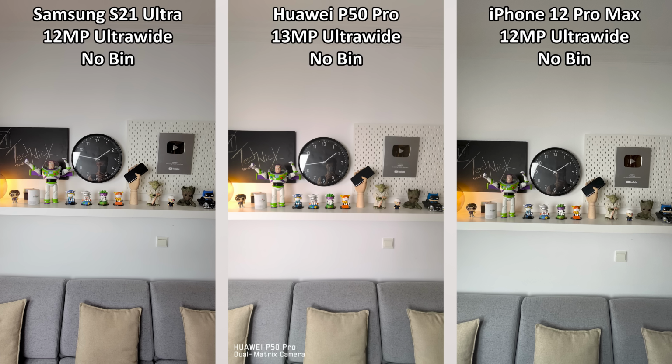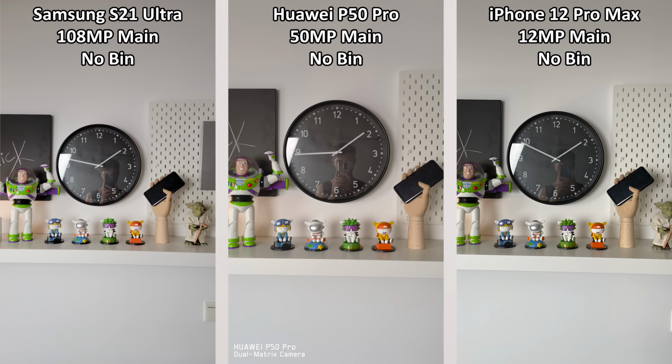Moving on to ultra wide, all of them with very similar megapixel counts over here, I must say that the Huawei actually seems a tad brighter than the rest of them. The S21 Ultra has a 108 megapixel sensor, which we're using here at full capacity. The Huawei has a 50 megapixel sensor, once again used at the max megapixel count in this photo, and the iPhone is sticking to 12 megapixels since there is no option for pixel binning.